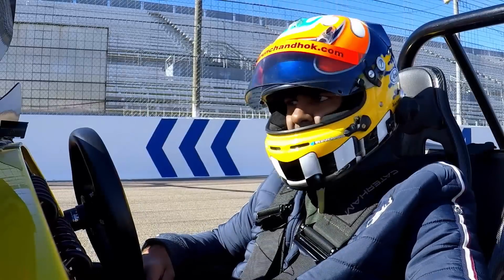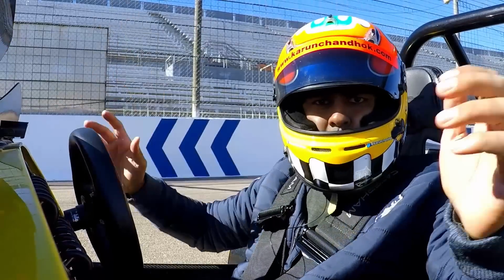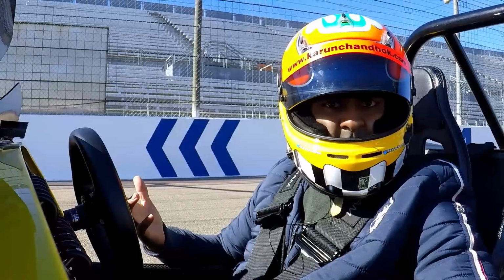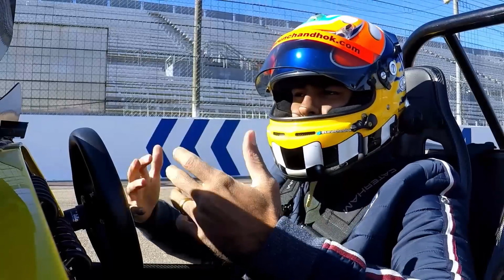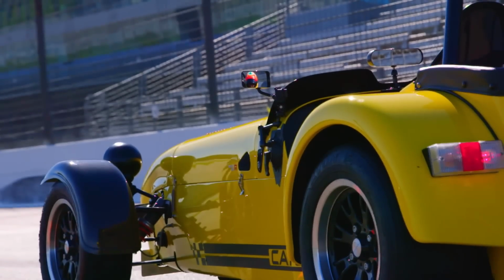So here I am in the K-trim. Obviously very exposed, no windscreen, but it all feels quite clunky, if I'm honest. It's not the smooth flick of a switch or a quick shift like you've got in the other cars. It feels a little bit more old school. Let's see how he gets on.